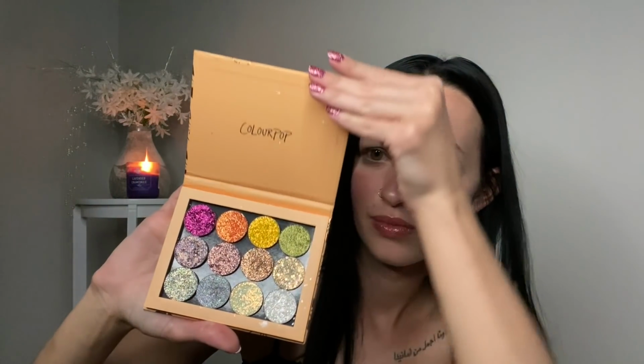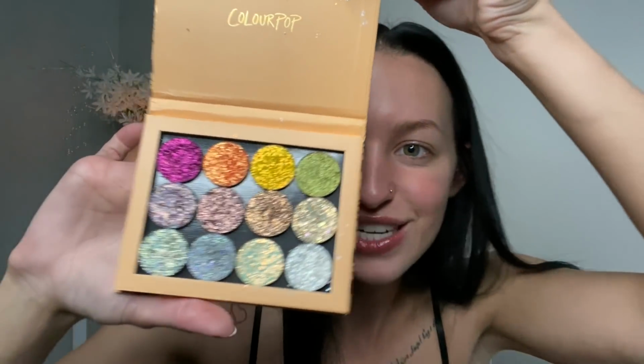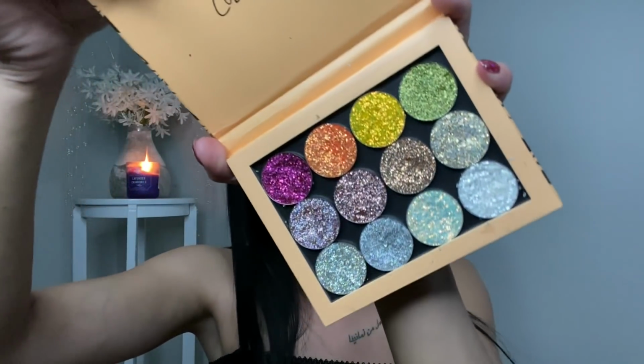Now, this one is... Oh, I love it. I think you're really gonna like this one too if you like glittery stuff. This one is the pressed glitters. And it is just a palette with only the glitters in it. So you have this super cute goldish looking top. And then watch this. Oh my gosh, what? I'm living for it.